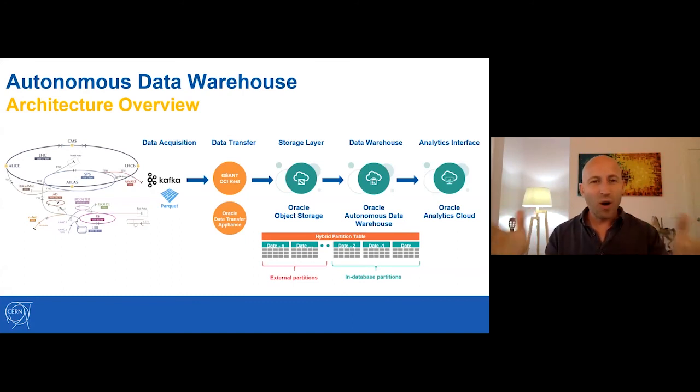But actually, the cost of having the data in the object storage instead of Exadata was a fraction of the cost, because you are paying just for storage, and object storage is relatively cheap. And the performance that we were getting accessing these Parquet files as external tables was more than enough for what we need.